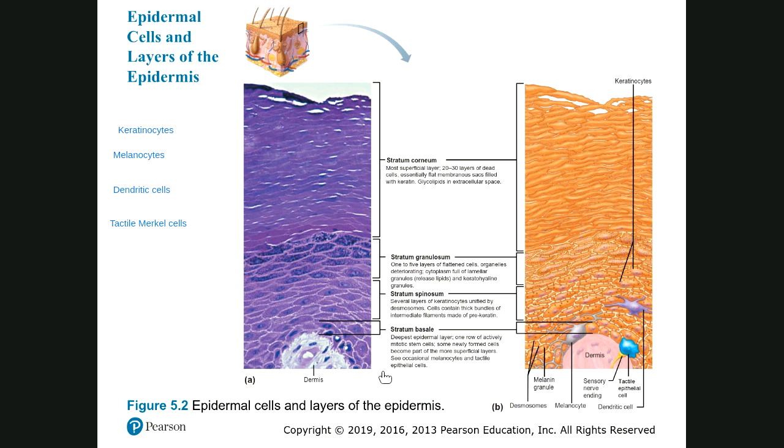From the most superficial layer to the deepest layer, these layers include the stratum corneum, the stratum lucidum, the stratum granulosum, the stratum spinosum, and the stratum basale, which is the deepest layer.